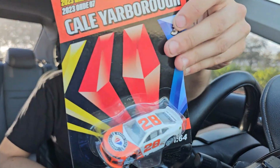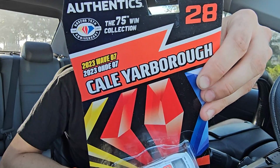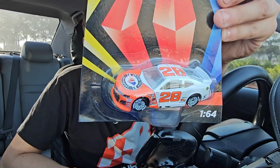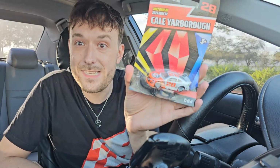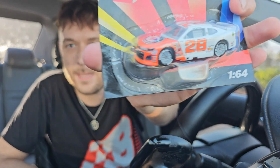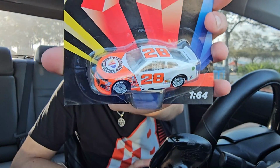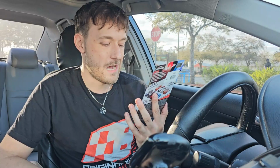I think my inner Dale is starting to kick in here, or I'm very dyslexic, but I can't even say that right. But the Cale Yarborough number 28 Hardee's machine, which I'm sure a lot of you guys are very familiar with. This was your 1983 three-time Daytona 500 champion, Cale Yarborough. So really nice, man. I mostly had to get this because I don't really have a Cale Yarborough car in my collection in terms of the Hardee's paint scheme. So pretty darn cool. Probably wants me to actually go out now and get some Hardee's, or what's another?